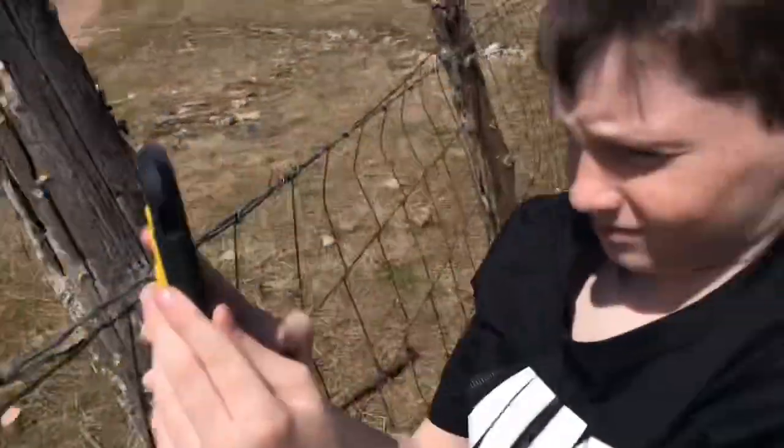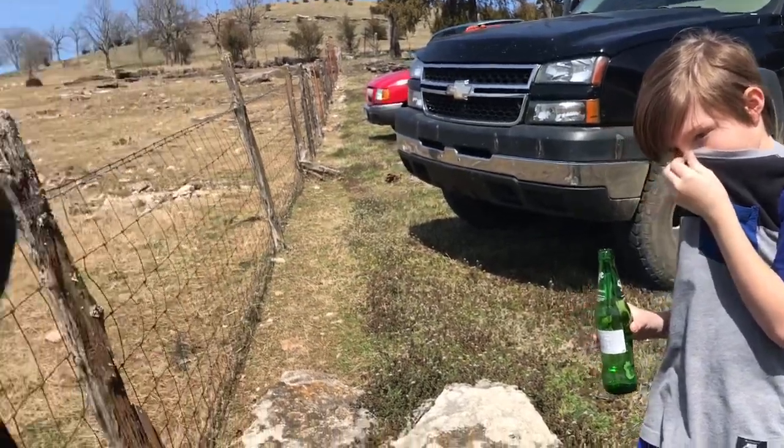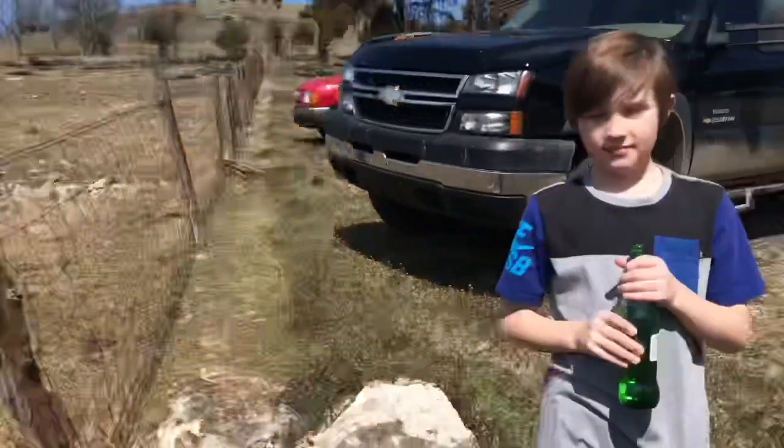I smell cow poop. I hope there's no cave creatures in there. I smell cow poop. I think it's goats. That'd be bats, probably. I hope so. I do too.